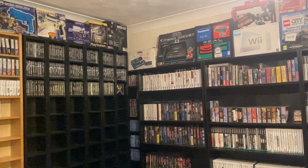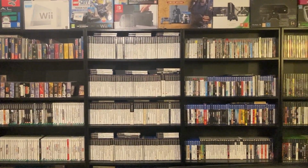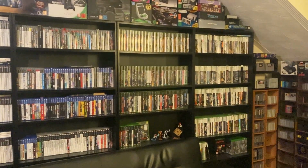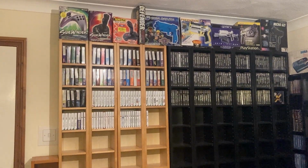So now we're going to take a look at the boxed games. We're going to start off from left to right here, and we're just going to take a look at them as they come around. And I tried to assemble this in order of oldest to most modern, but I also had to take into account the sizing of the shelf.